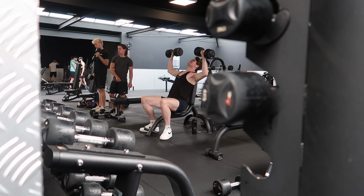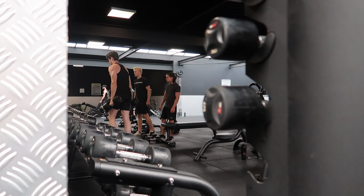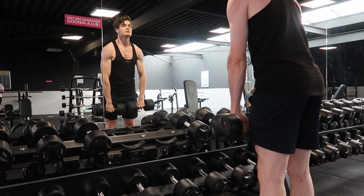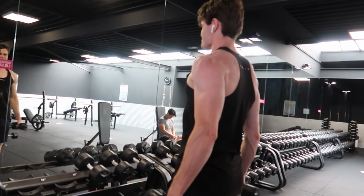Obviously, you start off by warming up your rotator cuffs because we don't want to get injured, and you already know that. Up next, we're doing some upright rows, supersetted with some lateral raises. This will burn your shoulders out, and I love doing this combination.